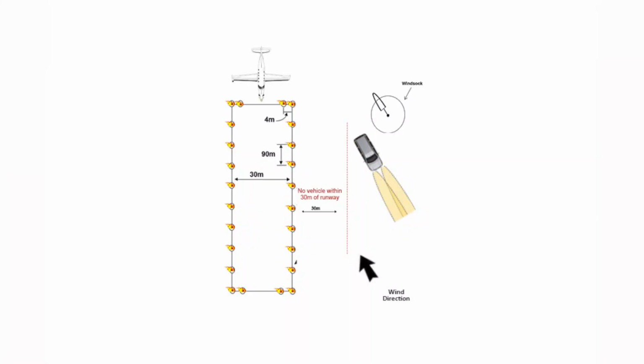This diagram shows the lighting arrangement. 4 lights are placed at both ends of the runway to indicate the runway end. 2 lights on either side, about 4 metres apart.